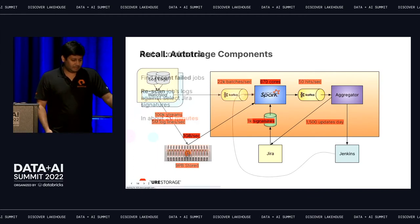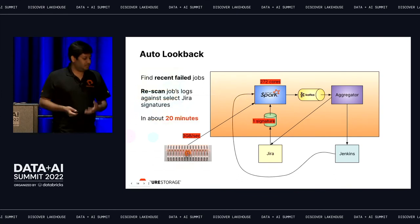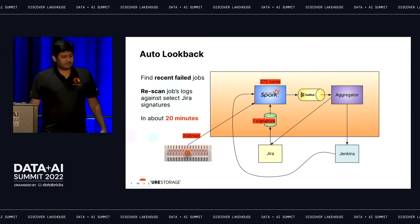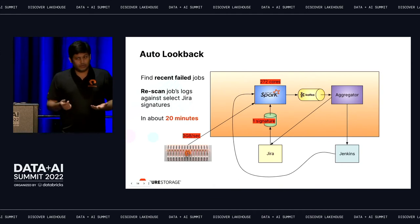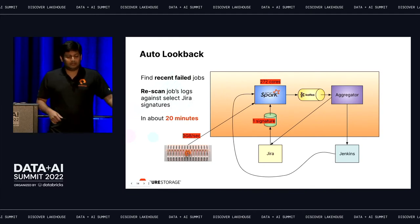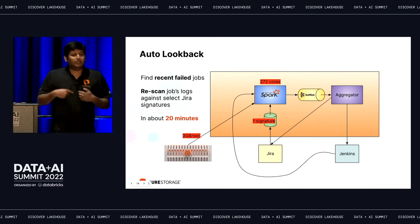So it's fundamentally the same thing, but what we do is just get the jobs that failed, get the logs for that job, and put it through the exact same system. It's a different Spark cluster. It's not as beefy because we really don't need that much power for this. And what triggers this look back is whenever a new signature gets added, because now we have something else to look for.